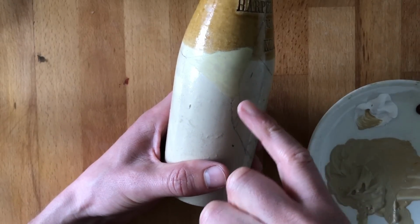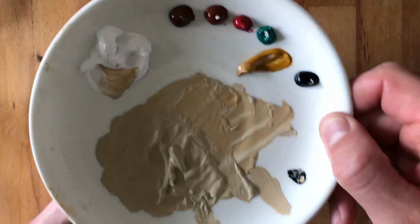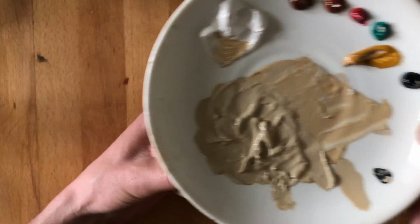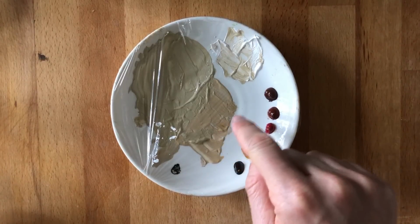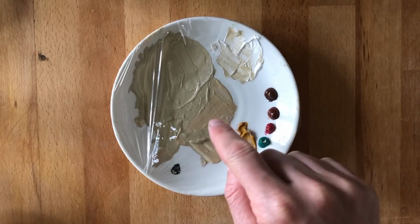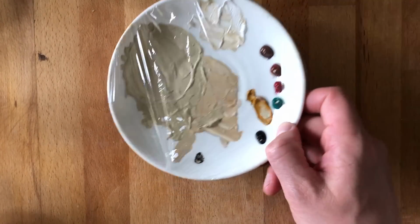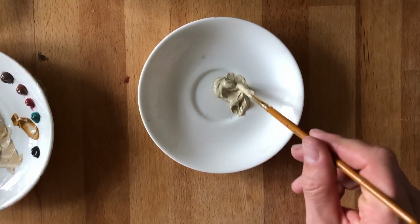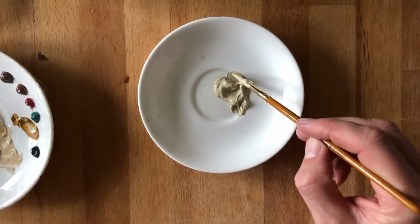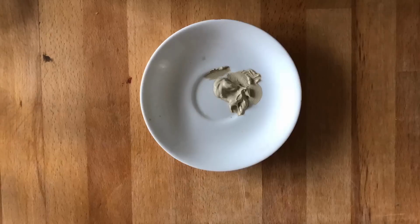Okay, I've let that dry and I can already see that that's slightly too peachy, so I'm going to bring in a little bit more yellow ochre and maybe a little bit of white, but we'll see. Okay, so I started here. As you can see, it was too red, too orangey, chased it all the way over here and got the right colour, I think, but then ran out of plate, so I've put some cling film over this and put it onto a separate plate. And this is the colour that I'm happy with now. I may have to lighten it up a little bit, but I won't find out until I put it on the bottle, so let's do that.